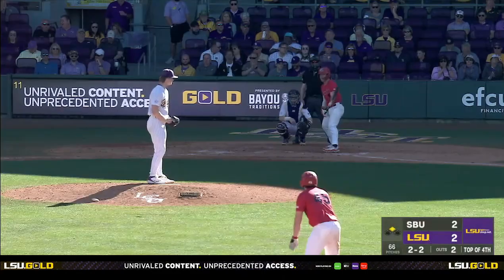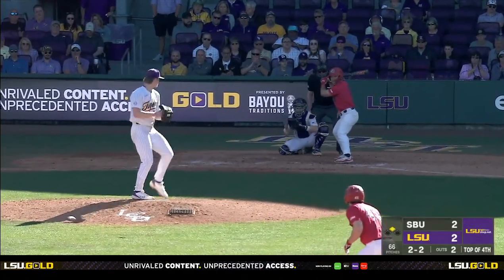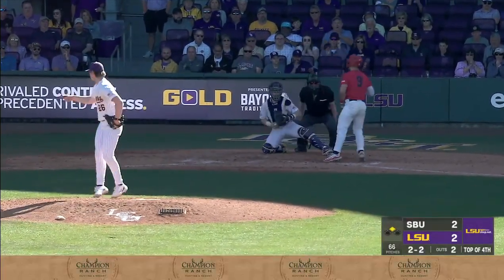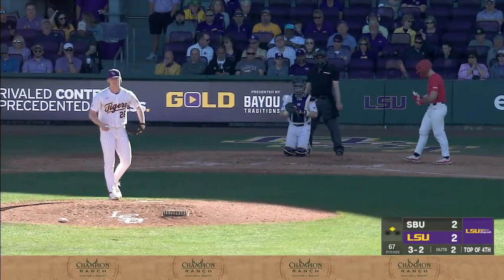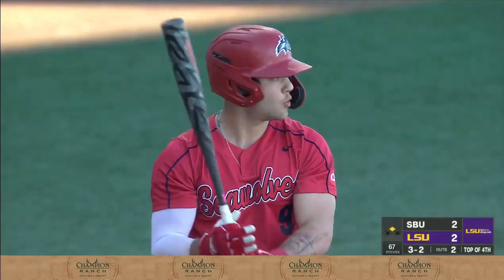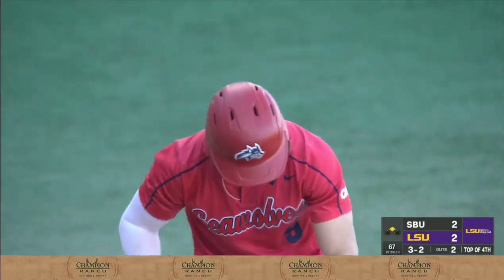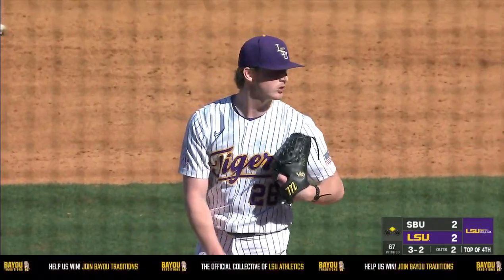Runner at second, 2 down. Thatcher Hurd from the stretch, the 2-2, and they missed, I guess, high, maybe at the letters. Leone almost went around, but he held back. I'd like to see that one again. I don't know if it missed by much, but nonetheless fills the count 3-2.